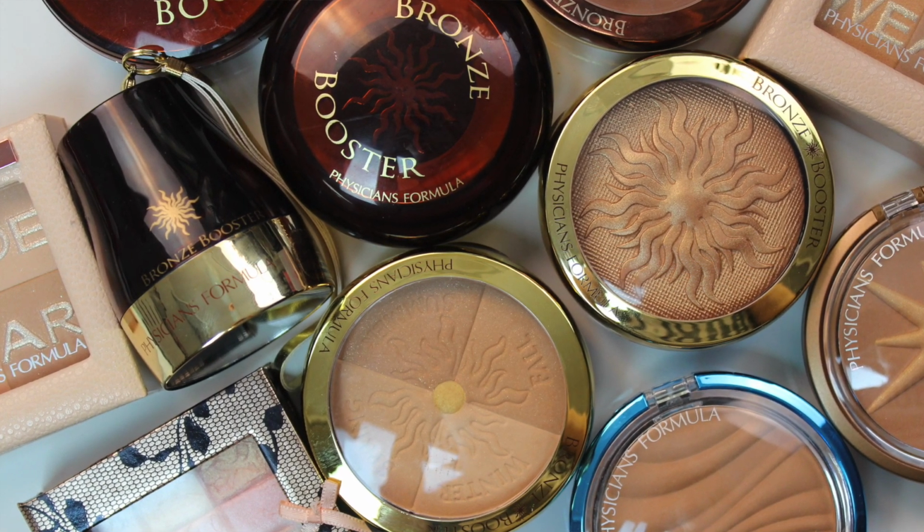A while back, when I did an overview of the Too Faced bronzer line, a couple of you guys asked if I could do the same for Physicians Formula, and rightfully so, because they have an unusually extensive line of bronzers, so it can be hard to wade through and find which one's right for you. So that is what I'm going to do today. I'm going to be talking about 13 bronzers here, so because we have a lot of ground to cover, let's get started.